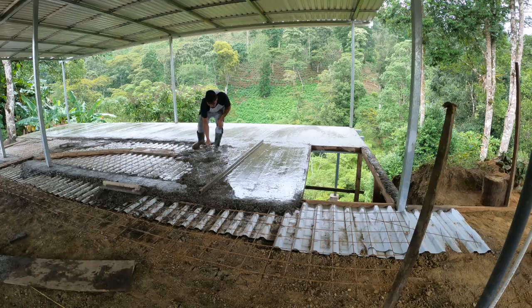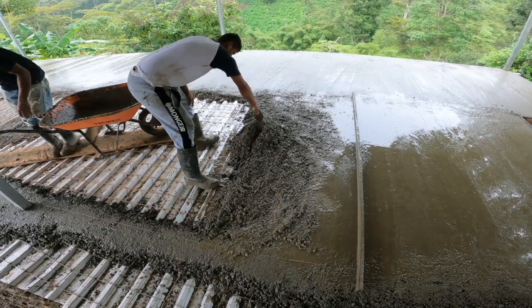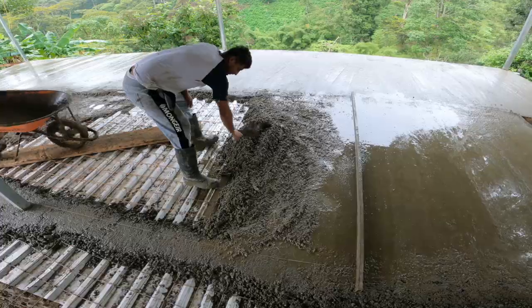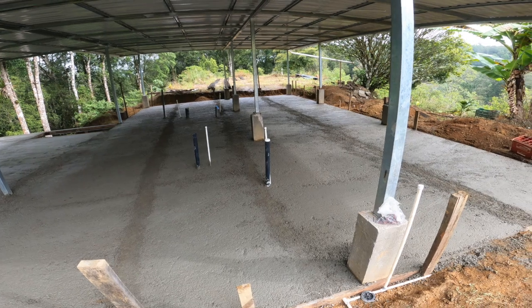Now, getting to this point hasn't been easy. It's been a lot of work. But it's really exciting because once we have this built, it's going to give us more time at the farm to come out here and stay and be able to progress even further. We definitely want to finish this project before this year's over. Along with this house build, we're also trying to plant more coffee.